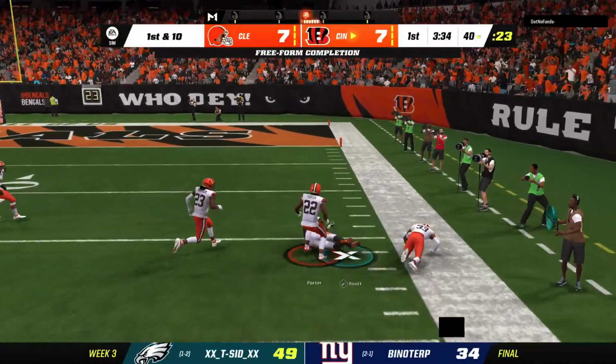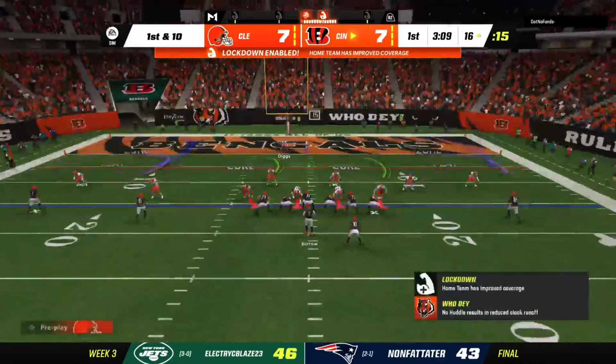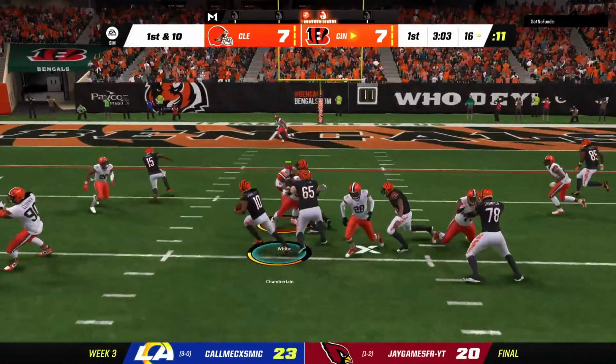It's caught inside the 25. And he's going to be brought down at about the 16. If there was one knock on Joe Burrow coming out of LSU, you know, it was arm strength, but kind of put those doubts to rest right there.